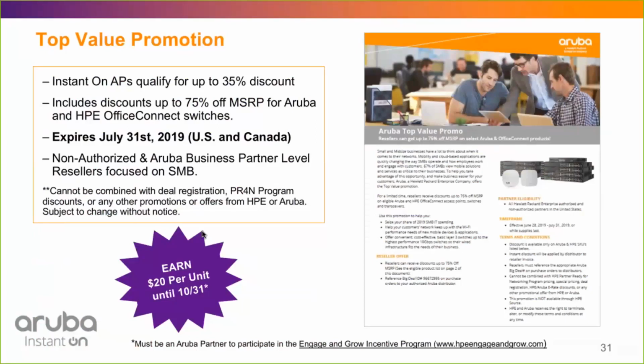Okay, so the top value promo, as I mentioned, will be in place until July 31st. It gives very aggressive discounts. It applies to Instant On, and it's already preloaded into Ingram's system. Okay? I don't have anything more to add on that. Well, maybe one more. The big deal that we're referencing for the time being for the top value promo is 966-72995. I'll repeat that if you're writing that down or making a note of it.